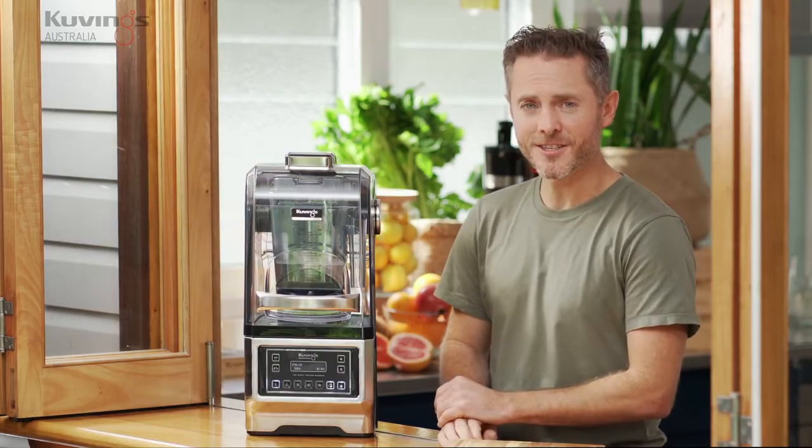So this is our new CB1000. We are super excited to have launched it to the Australian market.